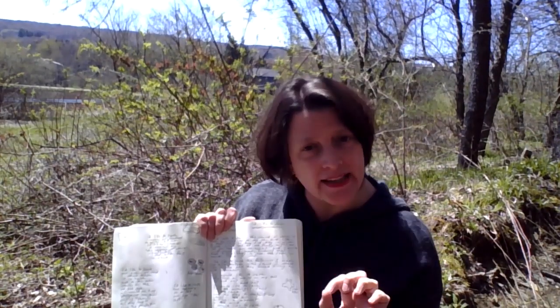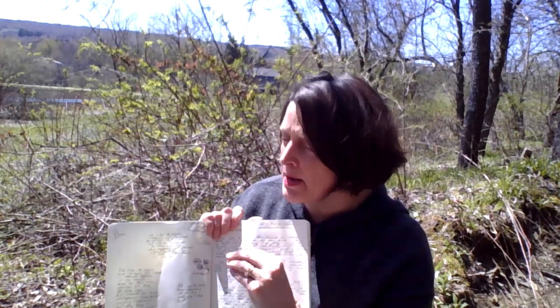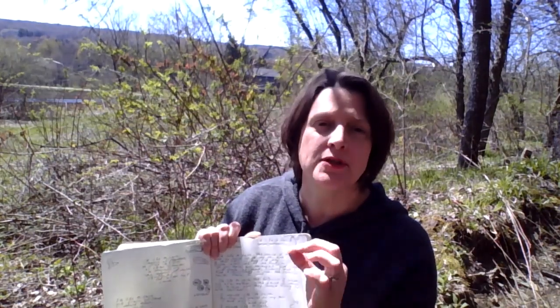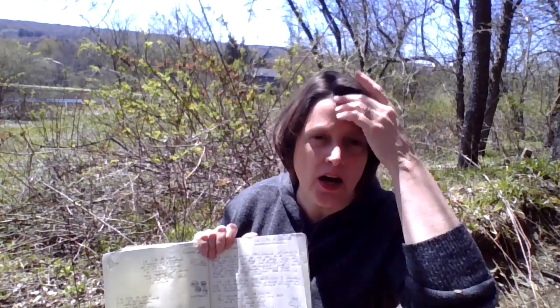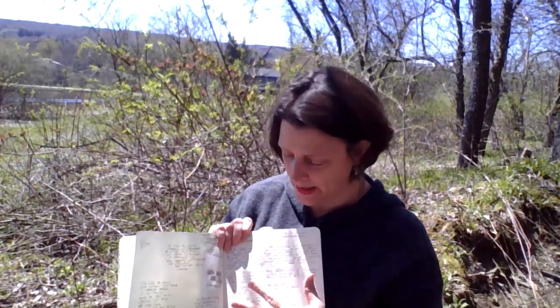So everything on that page I drew on the edges, and I looked closely and then looked at my page and looked closely and kept going back and forth with my eyes from photograph to page, from photograph to page, so that I could try to understand the structure and the function and the shapes of these objects, so that when I see them on the beach, I'll recognize them.